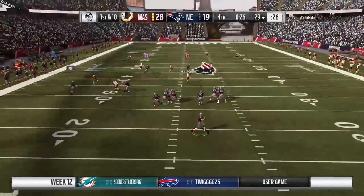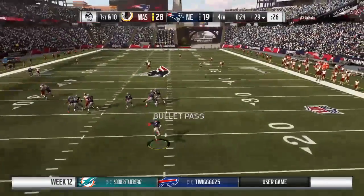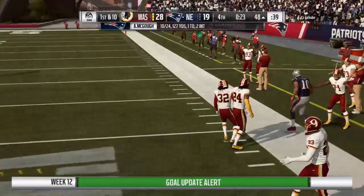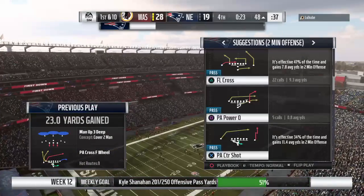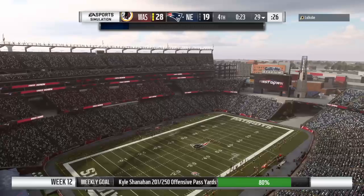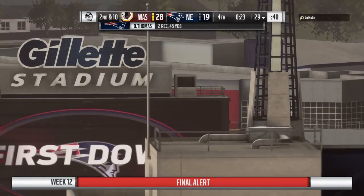They go play action here on first down. And he'll take this to the other side of midfield before going out of bounds. 23 yards on the play. Working the sideline there. Good route, good catch. First down, and he gets out of bounds.